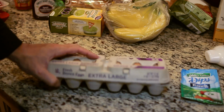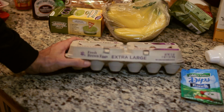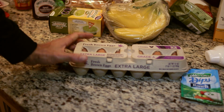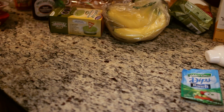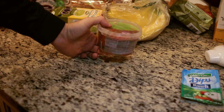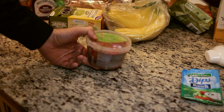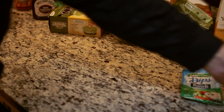Speaking of eggs, I got a dozen extra large eggs. Sometimes I'll get an 18 pack of large eggs. Doesn't really matter to me, but I have eggs every morning. I never get sick of these. Oftentimes with these eggs, you know what I'll also have. You guys have seen it before, but just some fresh cut salsa. Again, I like to get the fresh cut kind. It's a little bit more expensive in some cases, but I think it tastes a lot better. So I always like to have these on my eggs, make them a little bit more spicy, and they always turn out good in my opinion.